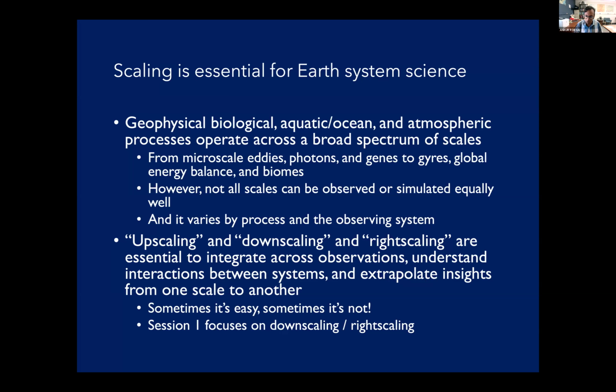And I'm making up a word here because that's what I like to do. I'm kind of calling it right scaling, right? Getting to the scale that you want to be able to compare and integrate observations, understand interactions between systems, and extrapolate insights. And I think it's important to remember that it's always useful to start easy, because a lot of times scaling is linear and it's pretty straightforward, or there's a well-known power law relationship, and it's also then scale invariant. And really the challenge is to find cases where it's not and understand where that is.